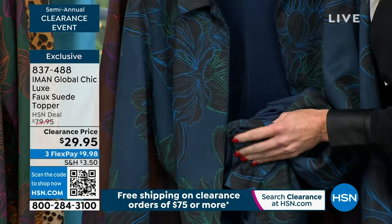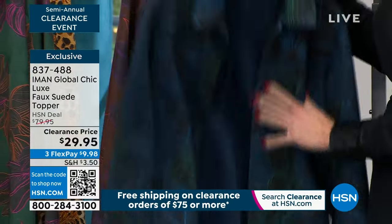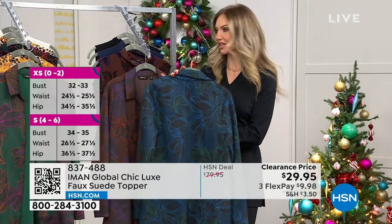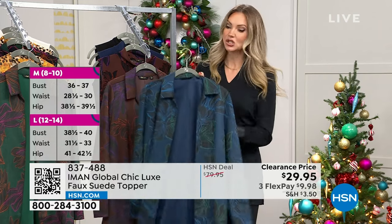It's supple. You don't have to baby it. You can throw it in the machine and wash it at home and care for it. And look at these gorgeous prints. I mean, Iman, if you're not familiar with her, she loves her print and she loves her color. So she's always bringing us exclusive prints here at HSN. And this is no exception.